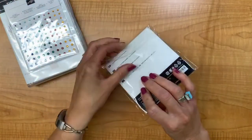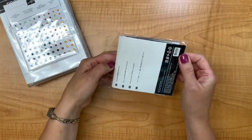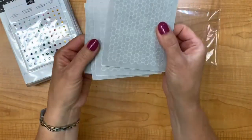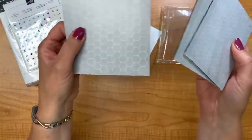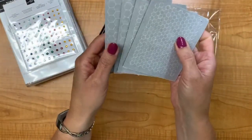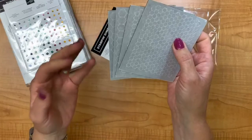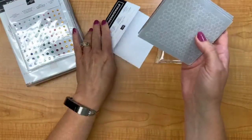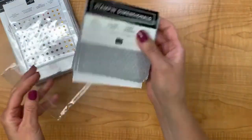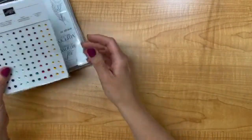A couple other little things, something that they came out with. This is fantastic. Black dimensionals. And in this particular package, you get small dimensionals, you get the minis, and you get the regular sized. So great for your Halloween items, or if you tend to do dark colored cards, if you do a lot of black, and I do a lot of black, even if you do a lot of gray, those go really well. So I think that's going to probably sell really well.